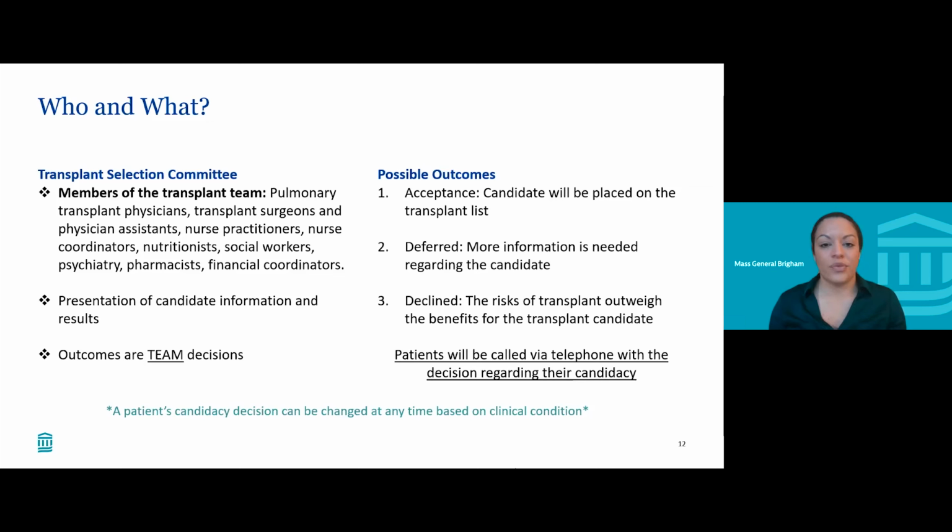Once a decision regarding your candidacy is made, a patient will be reached via telephone of the decision by either a nurse or a physician. If there are further questions or a patient would like to have a visit with a physician after this phone call, we can help arrange that for you. Please note that although we have a patient go through the evaluation and we do come to a conclusion, a patient's candidacy can change at any time throughout the process.